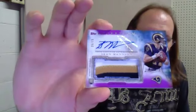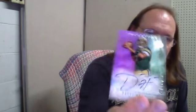Out of 75 for the Rams, Sean Mannion. And then Brett Hundley auto out of 150 for the Packers.